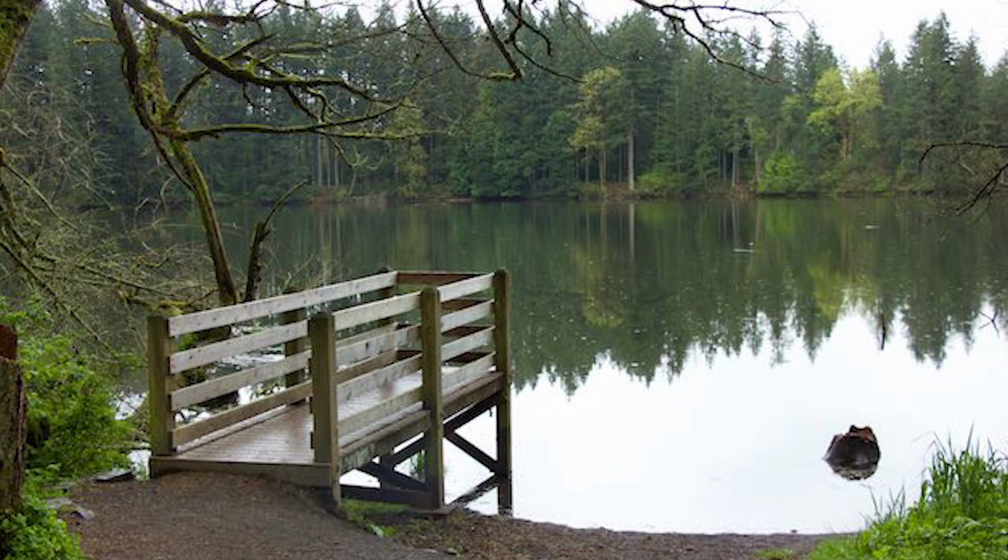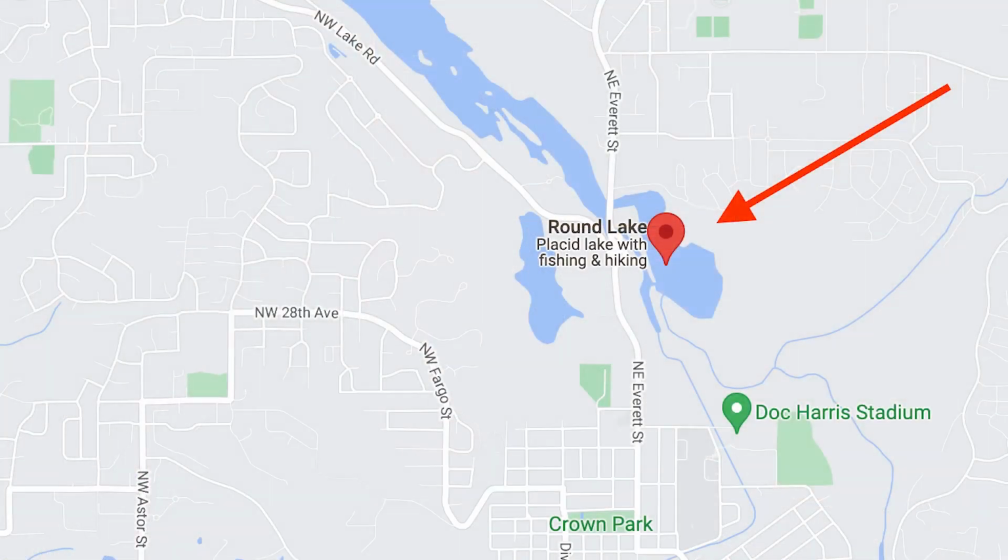Today I'm sharing with you one of my absolute favorite places in Camas, which is Round Lake. It's also known as Lacamas Regional Park. Round Lake is a small lake just east of Lacamas Lake. Round Lake is connected at its northwest tip to Lacamas Lake.